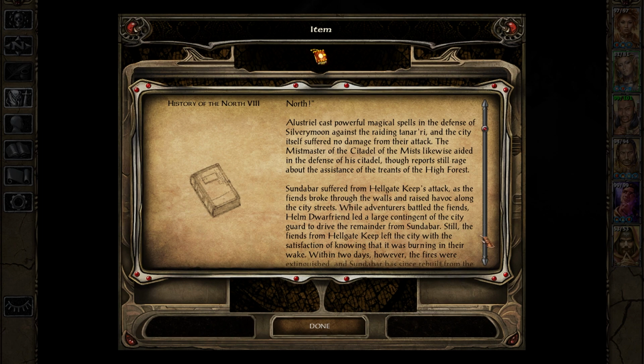Lustral cast powerful magical spells in defense of Silvery Moon against the raiding Tanarri, and the city itself suffered no damage from their attack. The Mistmaster of the Citadel of the Mists likewise aided in the defense of his citadel, though reports still rage about the assistance of the treants from the High Forest.